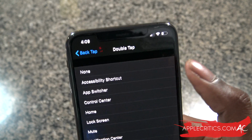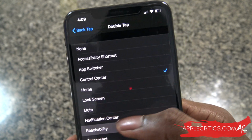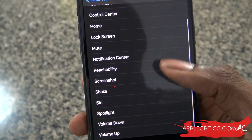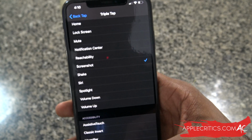So with the double tap, what we can do is just simply double tap on the back, and then maybe the control center will show up. And then what we can do is choose a triple tap option. So maybe if we do a triple tap, we get a screenshot. So now we can go ahead and work its magic.